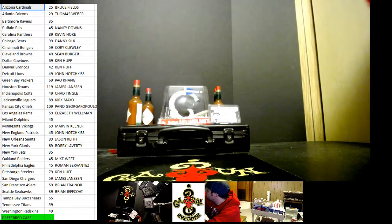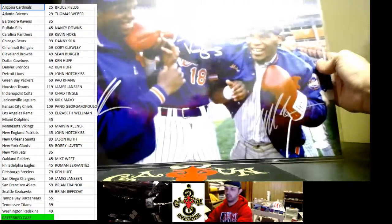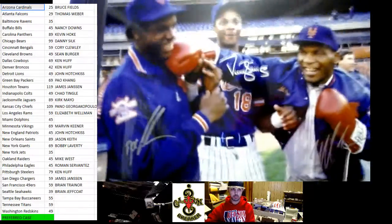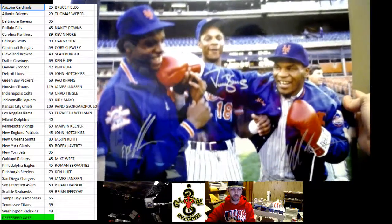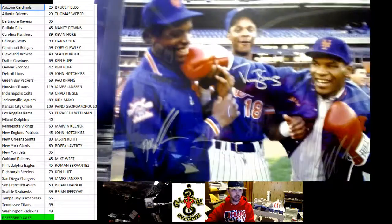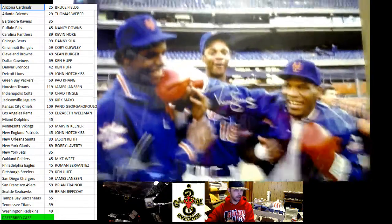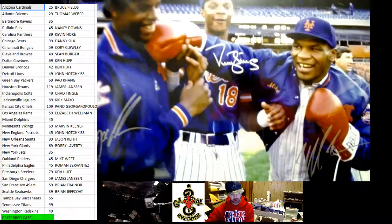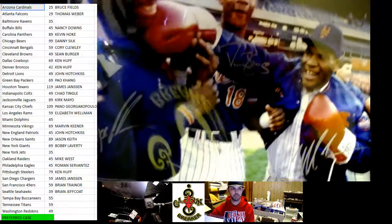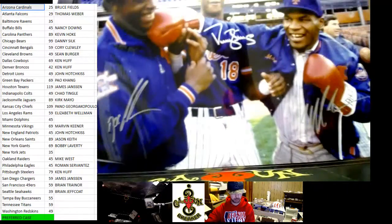We should have two more in here. Oh, no, this is pretty damn awesome right here. We got Dwight Gooden, Darryl Strawberry, and Mike Tyson. Triple auto. We got Dwight, Darryl, and Tyson. This is Gold Rush, Adam. This is the Gold Rush. There you go.